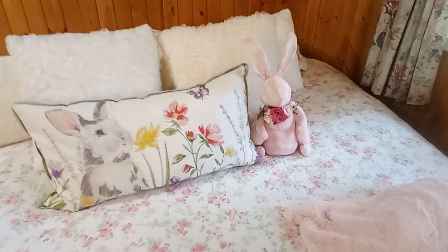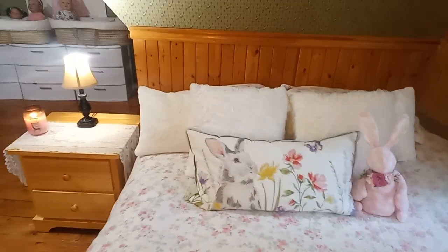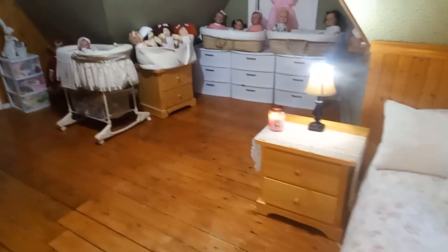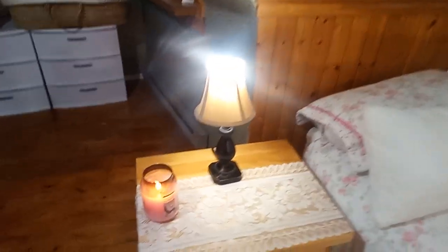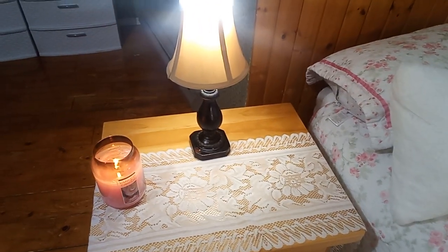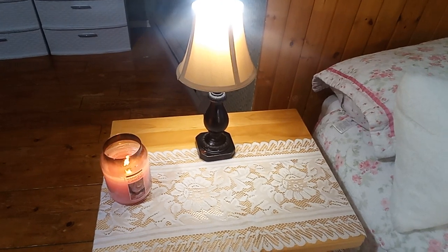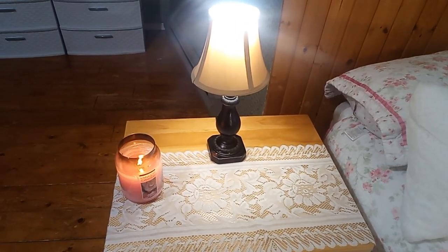Anyway, okay, I'm going to just pick you up, and I'm going to walk around the nursery and tell you items that, in my opinion, I really scored on. So you guys know I have an absolute obsession with candles, and there's two types of candles that I love. One is Yankee candles and the other is Bath and Body Works candles. And I always have a candle going in the nursery.